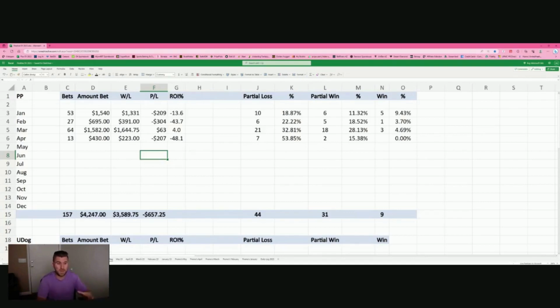But this is a tab that I am currently workshopping right now, a work in progress. But this is another one that I like to keep track of because in the state of Arizona, we just have PrizePicks and Underdog.